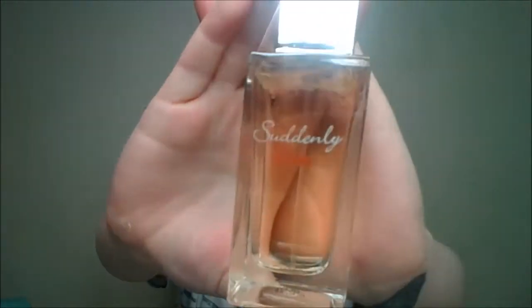Right, and last but not least is this perfume that I got from Lidl. I know what you're all thinking, Lidl, oh, perfume. But this is a Suddenly Diamonds perfume, and I cannot for the life of me express how nice this smells. It smells amazing.